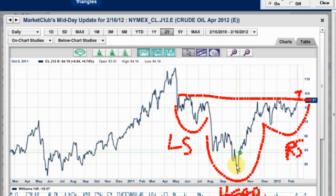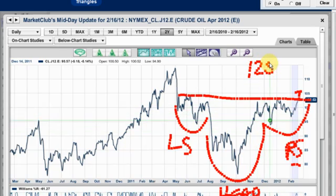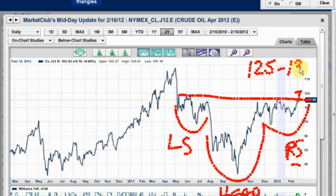Let's be conservative, from 80 to 105, and you can take the 25 points there, add it to 105, and I think you're looking somewhere in the 125 to 130 level on oil. And it could be higher than that if things get really hot. But the reality is this market's making a move up, and it is positive. This is going to be the next bull market.